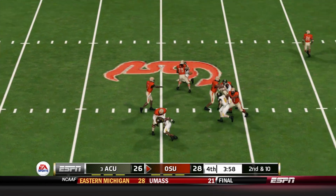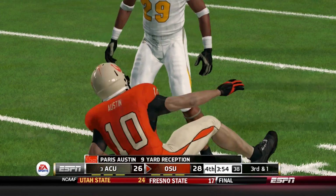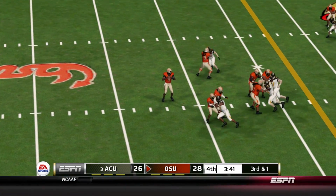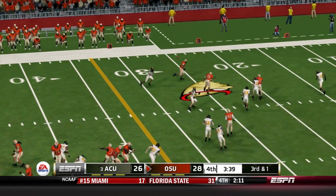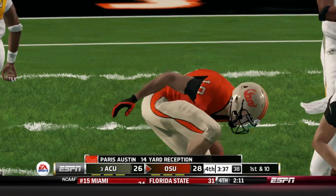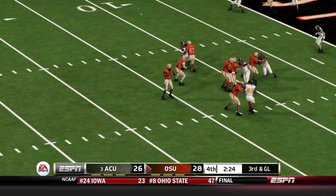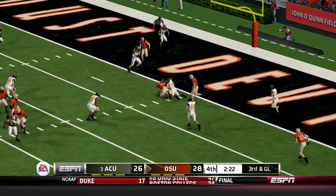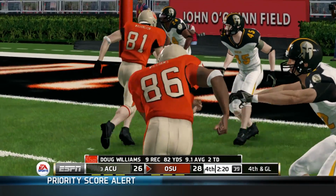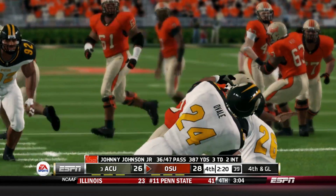Now they need another score, right? They need to extend this lead out. Paris Austin with the catch for 9. 3rd and 1 situation. Big down right here. Johnson Jr. got the pressure, got the pass completed somehow, some way to Paris Austin that was just thrown in triple coverage. I have no idea how he made that catch. 3rd and goal. Pass completed, but to Doug Williams, not going to be able to get to the end zone. It was just short. Probably like the 2-yard line, I'm thinking.